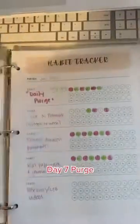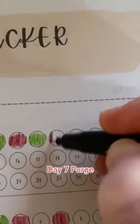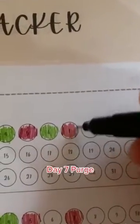I'm going to my journal, going to my daily purge tracker, and here we are, coloring in day number 7. Woohoo! See you guys for day 8.